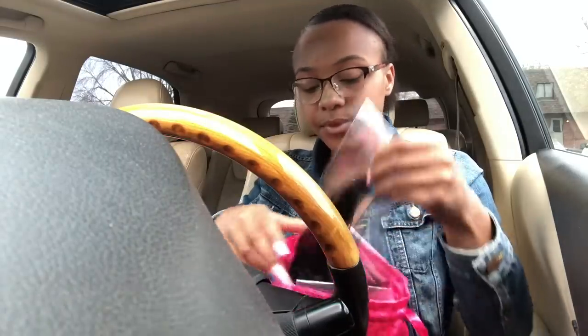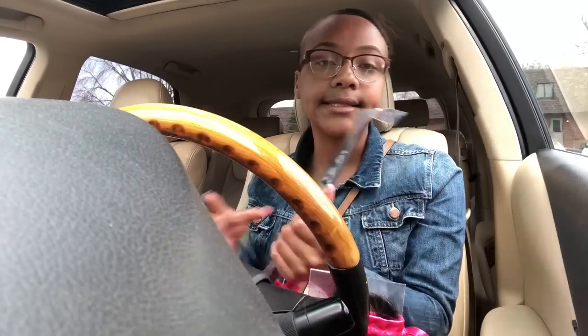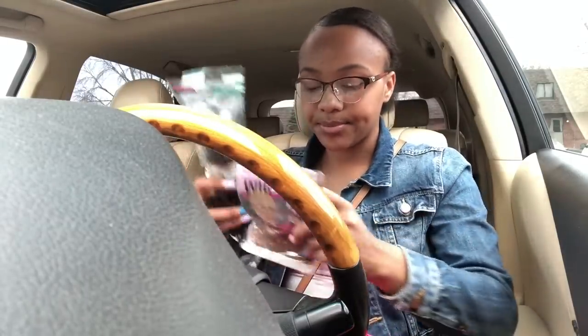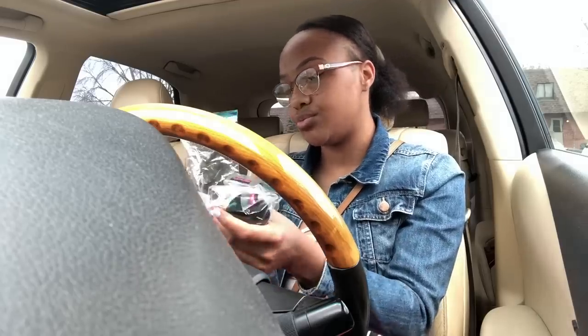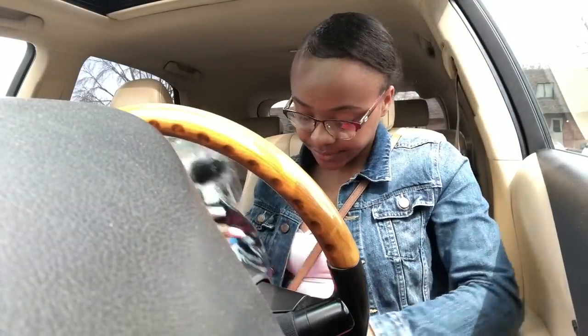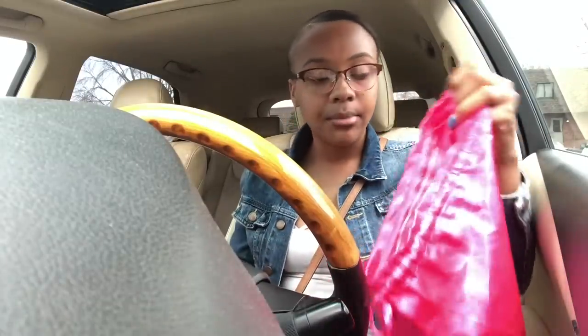Period. So they sent me a lace closure. And this is 18-inch Peruvian, I don't know how to say it, straight bundles. Period. So they sent me four bundles: 24, 20, 20, and 22. Long hair. And it looks really cute and good. And they also sent me some lashes. Yes, these are the good kind too. 3D mink, period. So make sure y'all go shop with them to get a bundle deal.